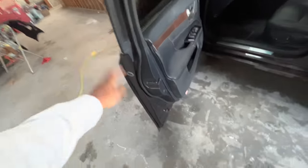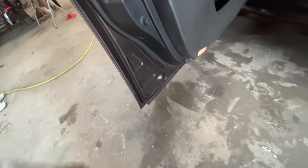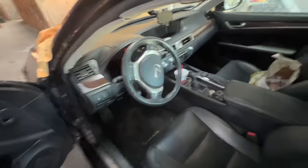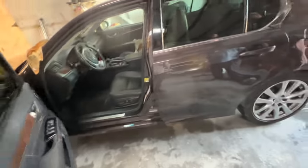Y'all see me? He ain't take the door panel off, but he did good. I like it. Yeah, it did good. That's what's up, man. Yes, sir. Y'all see what's going on. So we riding now, y'all. Y'all see it, bro. Man, I like it. You did a good job, bro.